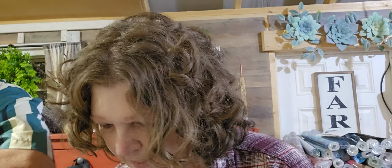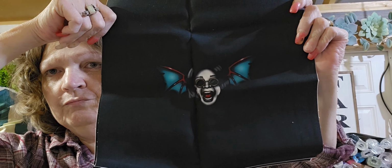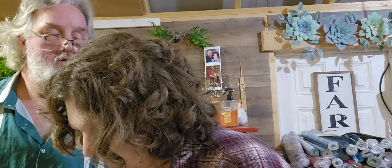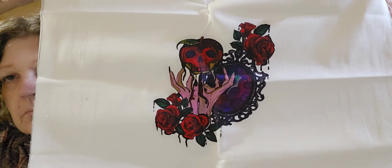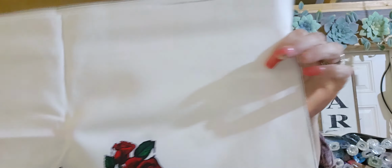Now here come our canvas panels. This is from our last pre-order. This is our Aussie Tat. This is this pre-order. This is our snare panel. And this is the, this is on our canvas. This is the goth, the grim to go with the grim apple faux leatherette. I mean, canvas, excuse me.